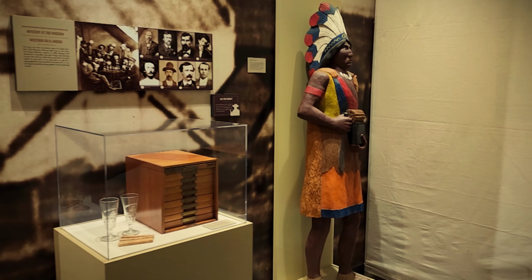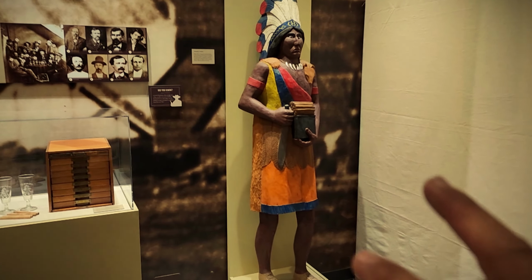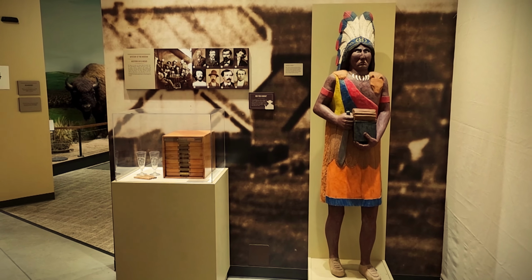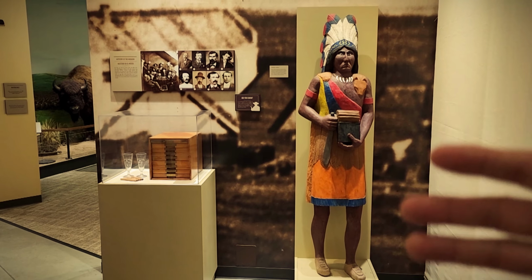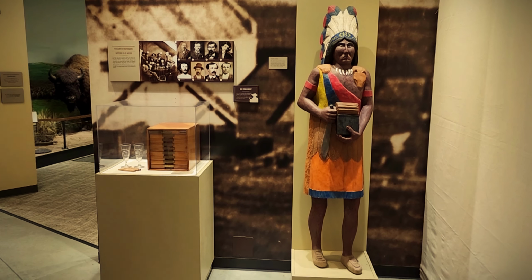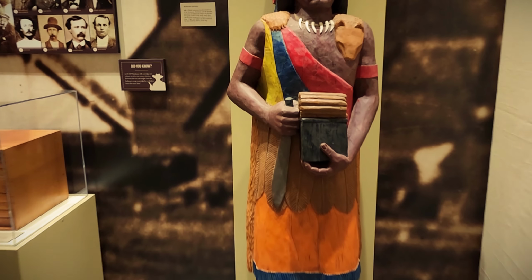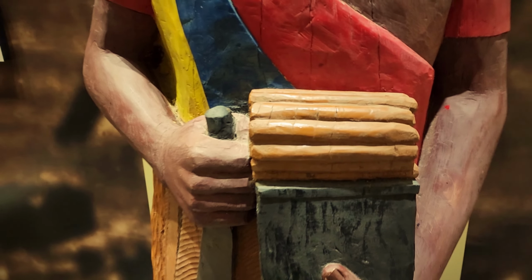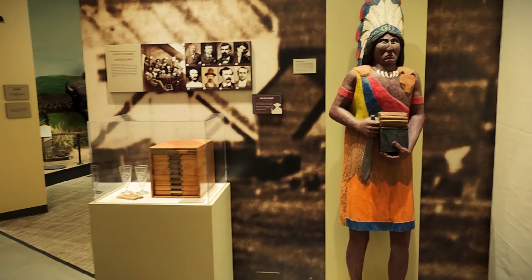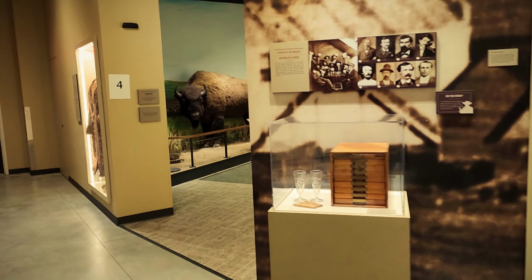Like, I did not know that the Native Americans here introduced tobacco to the settlers out here, and that's why you see totems of Native Americans holding cigars in front of cigar shops. It's because, well, it was introduced by them in the first place. I had no clue. Learn something every day.